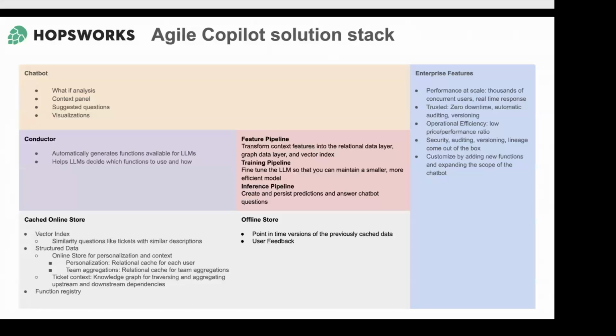All right, so here's kind of the three-layer stack. So we have the chat bot with what-if analysis, context panel, suggested questions, building visualizations into the chat bot. Then we have this conductor that generates functions available for the LLMs and decides which ones to use, how.